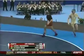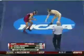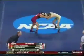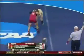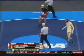Escobedo built up 29 seconds of riding time. 6 seconds, man. That could become a factor later in the match. 3, 2, 1. Time.